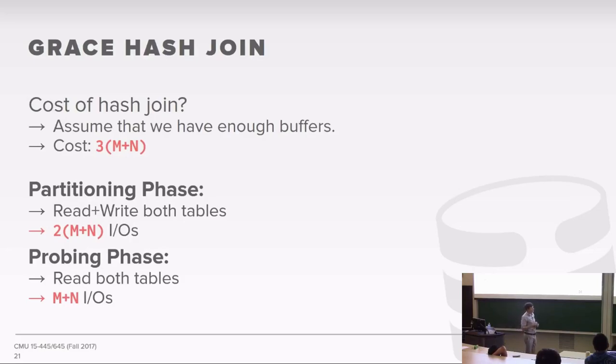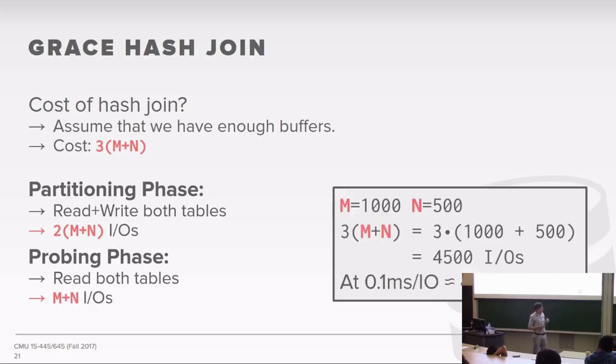Joy was showing a running example of two tables last class to show you real-time cost calculations. We say the outer relation has M pages, which is 1,000, and the inner relation has N pages, which is 500. Then we can compute the hash join for these two tables in 4,500 IOs. If you're using an SSD that has a tenth of a millisecond per I/O operation, we can compute this in 0.45 seconds.